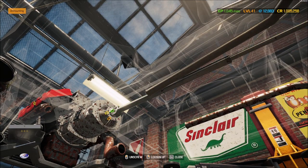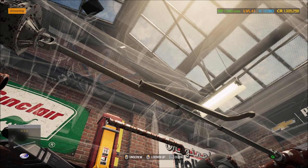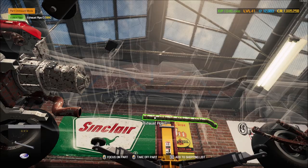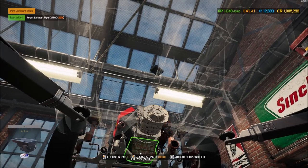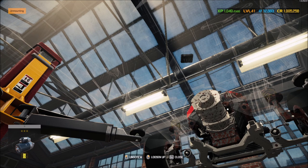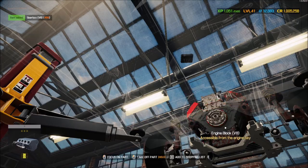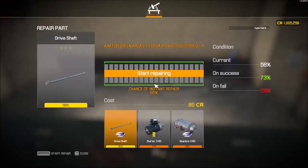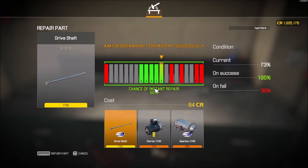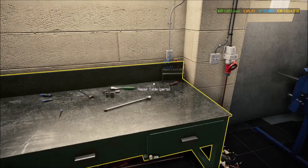Let's drop the drive shaft out of it. Exhaust system doesn't look like it's intact that much. Drop that. Go ahead and remove the exhaust. Let's see what we got here. That exhaust. Starter. And gearbox. All right. Let's lower you back down. See if we can repair some of these pieces here. Drive shaft, not a big deal. Looks like we're good with the starter too. That's good. And transmission. So far, so good.